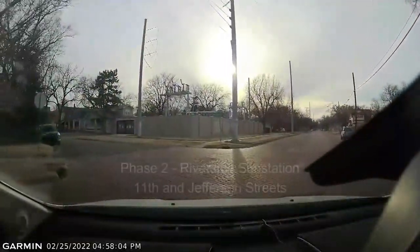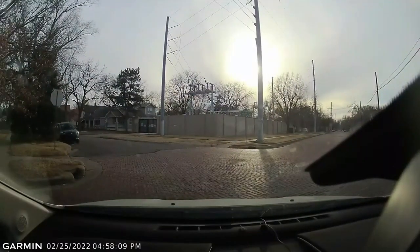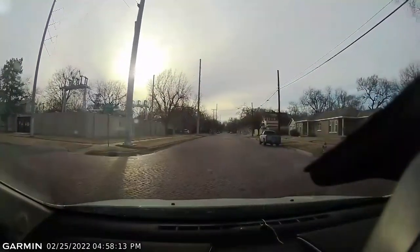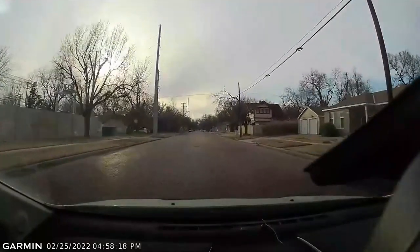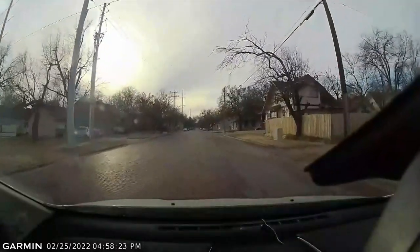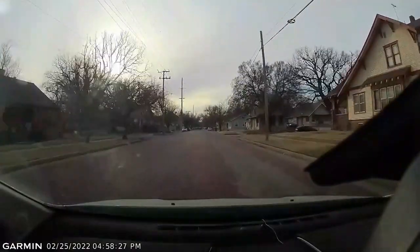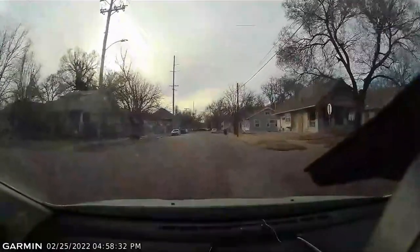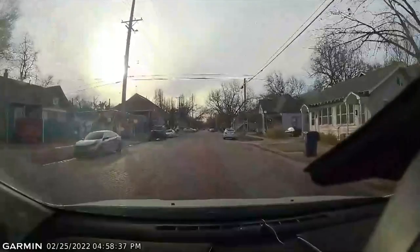We'll take a nice look at it here. We're looking straight into the sun, but we're from the northeast looking to the southwest. Now we're going to proceed westbound because this is the second phase of the project, and it is to tie the Jefferson Street Substation, where we're at now, together with what's known as the Central or the Central Street Substation, which is actually on the south side of the river, south of Central Street. So that's where we're headed right now. And we're, of course, entering a historic district.